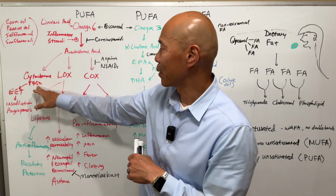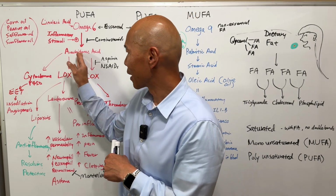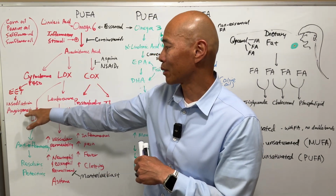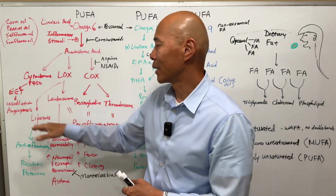And lastly, the cytochrome P450 enzyme. This is more in the liver. This can convert the arachidonic acid to this EET molecule, which has a role in vasodilation, angiogenesis, which means to make more blood vessels, and plays a role in inflammation.